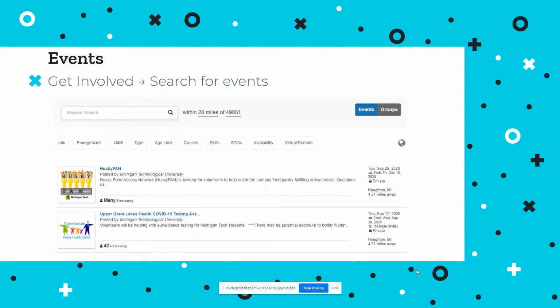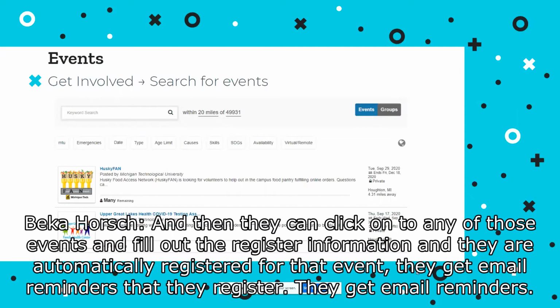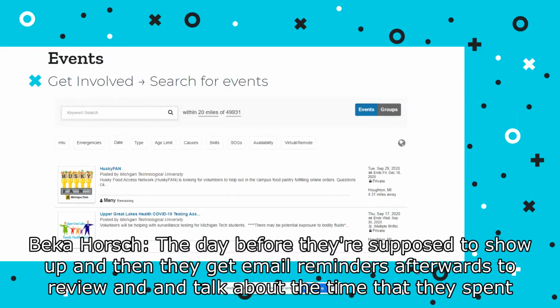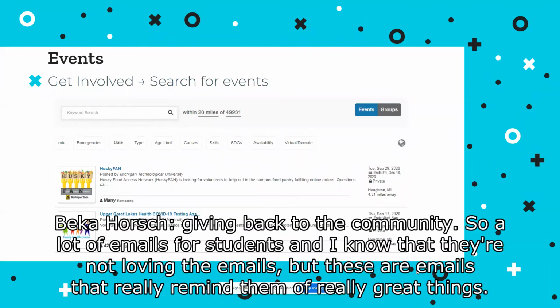Those are just right there, advertised for students to look at and really get involved with. And then they can click on any of those events and fill out the register information, and they are automatically registered for that event. They get email reminders that they registered. They get email reminders the day before they're supposed to show up, and then they get email reminders afterwards to review and talk about the time that they spent giving back to the community. So a lot of emails for students, and I know that they're not loving the emails, but these are emails that really remind them of really great things.